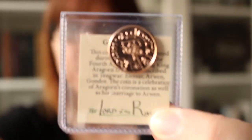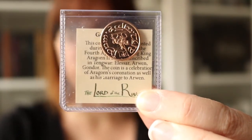Let's see if it's going to focus. Gondor penny, from the Shire Post Mint, handmade in the US using traditional techniques and antique equipment, shirepost.com. This copper penny was minted during the first year of the Fourth Age, surrounding King Aragorn, the second Elessar, inscribed in Tengwar: Elessar, Arwen, Gondor. The coin is a celebration of Aragorn's coronation as well as his marriage to Arwen.